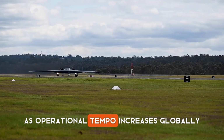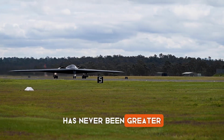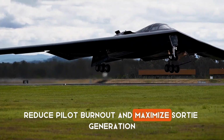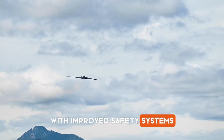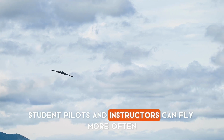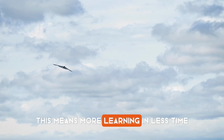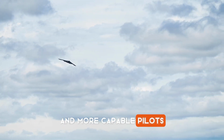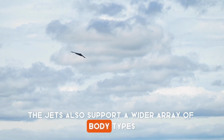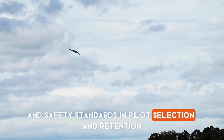As operational tempo increases globally, the need for sustained readiness among pilots has never been greater. These new supersonic jets are helping the Air Force reduce pilot burnout and maximize sortie generation. With improved safety systems, reduced maintenance downtimes, and built-in mission debrief tech, student pilots and instructors can fly more often with less risk and fewer delays. This means more learning in less time and more capable pilots cycling through the pipeline faster than ever before. The jets also support a wider array of body types and pilot gear, improving inclusivity and safety standards in pilot selection and retention.